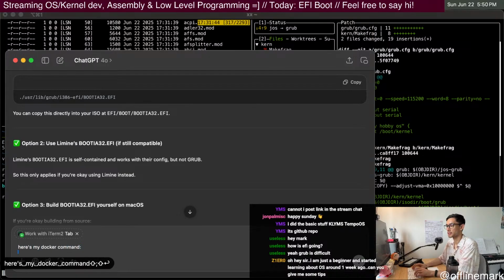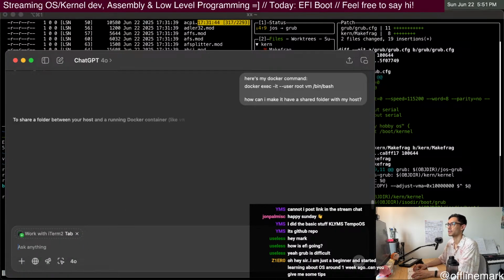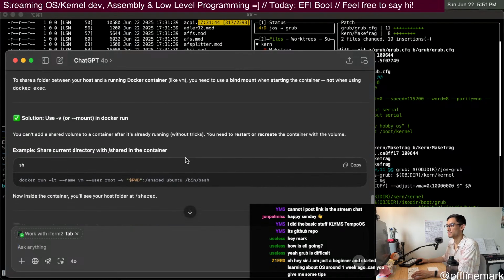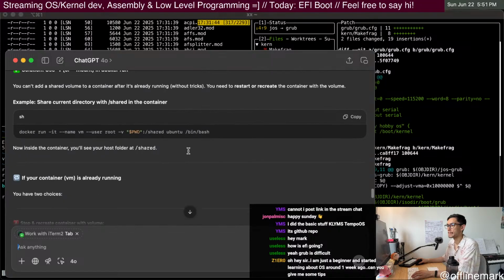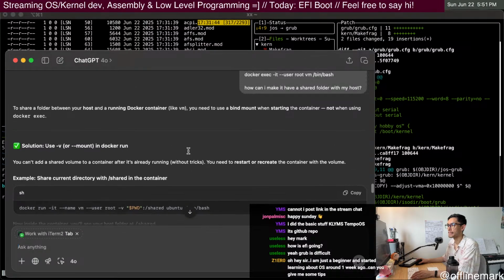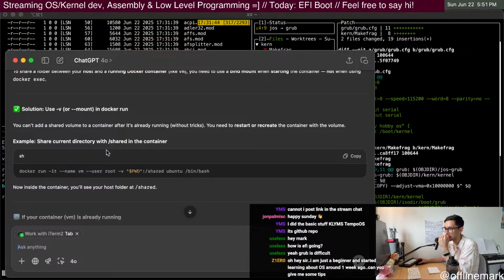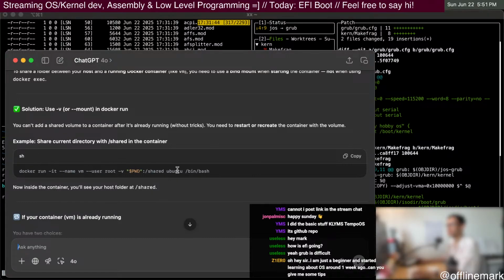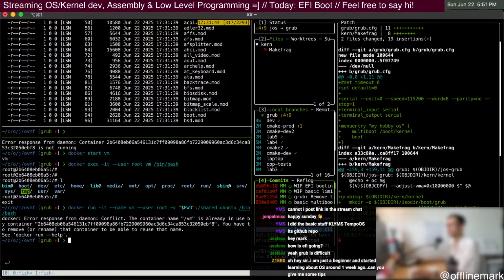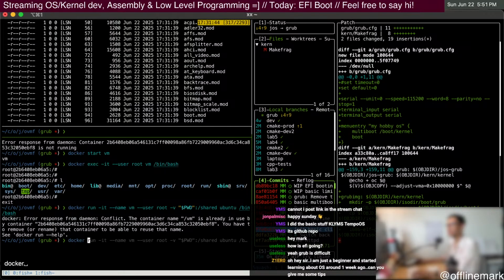Here's my Docker command. How can I make it have a shared folder with my host? All right, I'm gonna kill the palm tree. Show the current directory. Root. Maybe we can try this. Does this work? It's already in use. Docker stop, yeah.